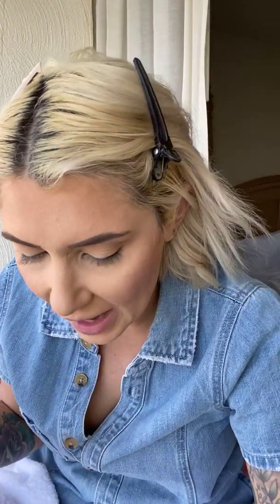Do you dampen the smaller blending buds? Yes. Always make sure the blending buds are damp. Okay, so now that we've applied that right in there, now I'm going to go up to the shade Profound.